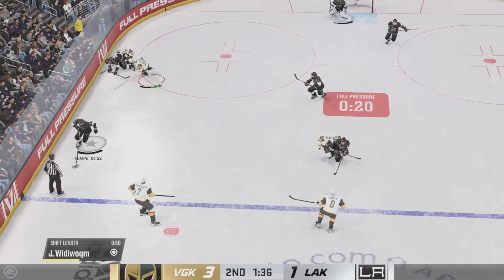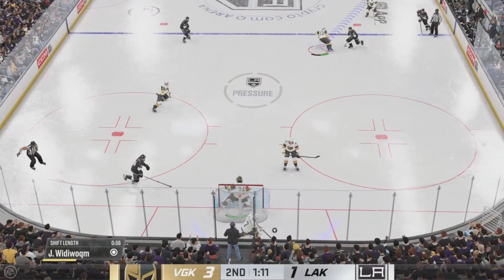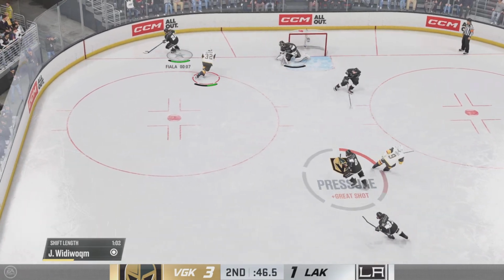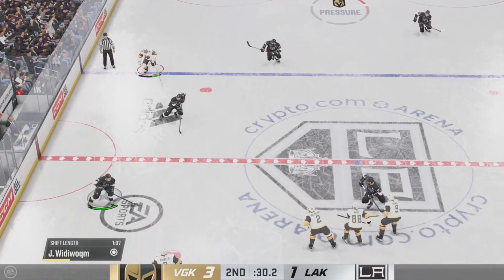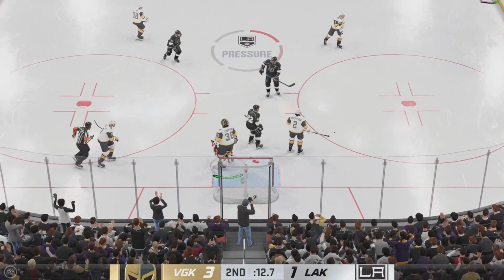Los Angeles with possession in their own zone. Puts it in deep. Vegas gains a hold of the puck against the boards. All alone! Oh, absolutely clutch at the stop! Oh, you gotta love this stuff, James. The game within the game, and this is a one-on-one battle, and this goaltender, he knows exactly where he's at, and he wins it.